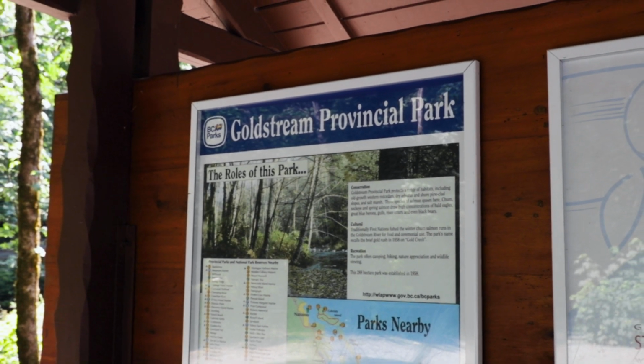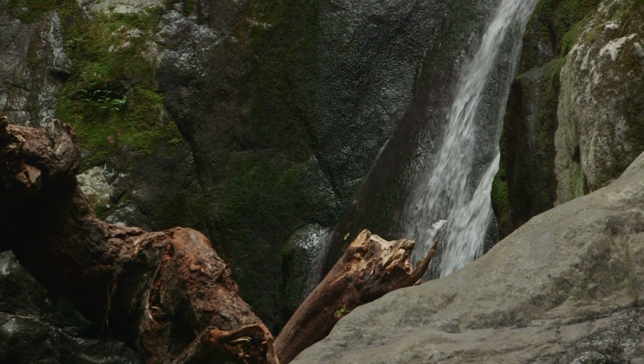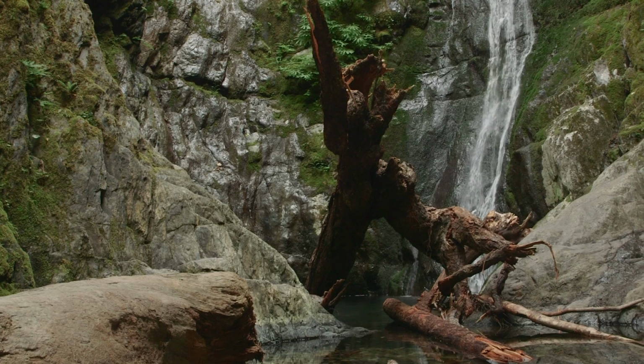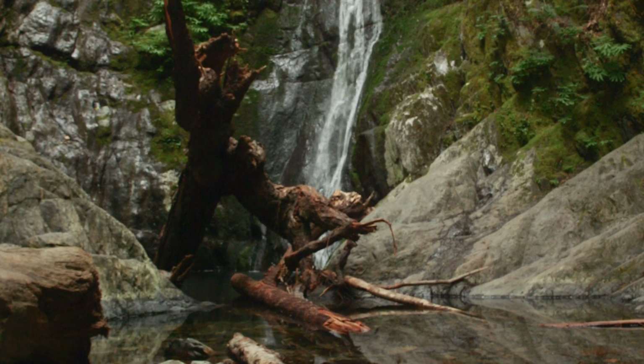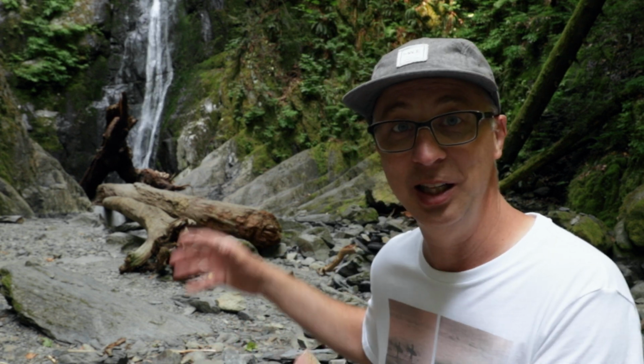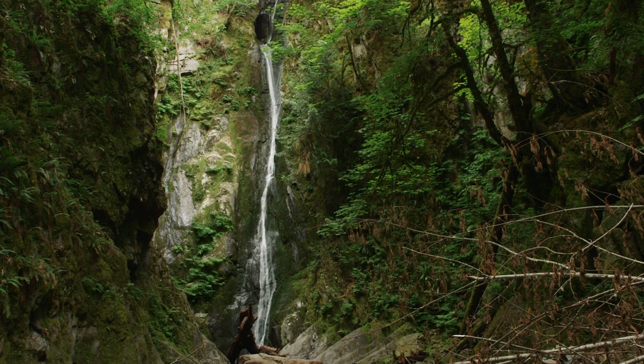Well guys, we have made it to our next waterfall. This one, as I said, is in Goldstream Provincial Park, which is about 20 minutes north of Victoria, the southernmost city on Vancouver Island. It's 47.5 meters high, and I learned just by looking on Google a few minutes ago that its namesake out in southern Ontario is 52 meters high, so only 5 meters difference. It's quite spectacular, and I'm gonna try to get a shot where I'm standing at the bottom and you're viewing the whole thing so you can get a sense of the height of this waterfall.